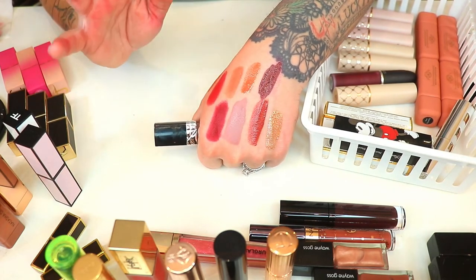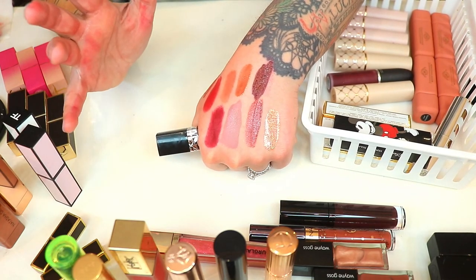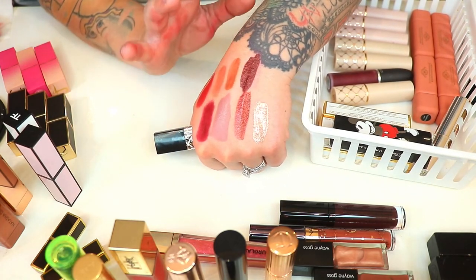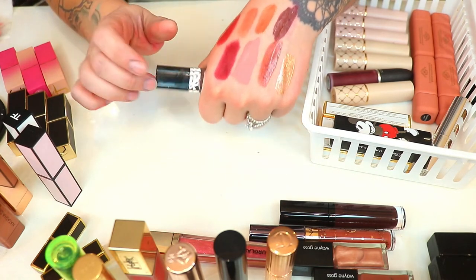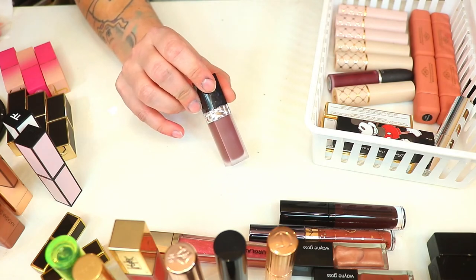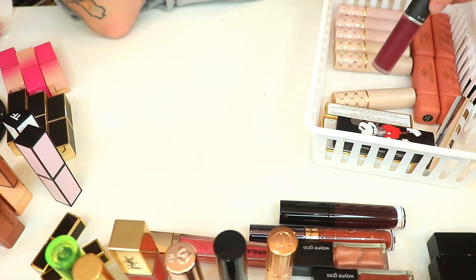Like, it's not quite patchy, but it's not even either. So I mean, technically, yes, you could say it's patchy. There's just something about it. I just don't love how it wears on my lips either. So this one, I'm going to keep it because it's Dior, but I would not buy it again. And that breaks my heart because I love Dior.